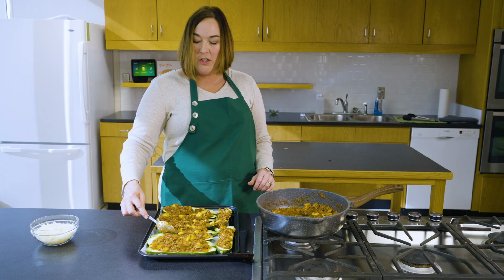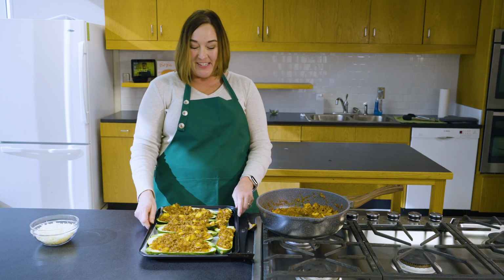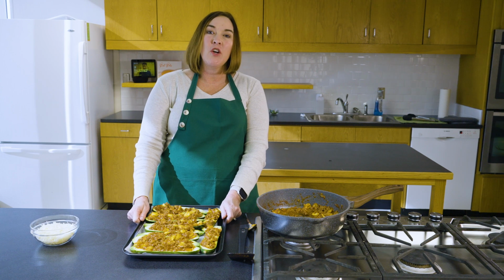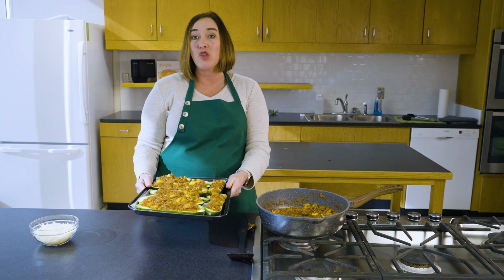Okay, and once all of your boats are full, and it's okay if some of them spill over because that's what that parchment paper is for, to make it easier to clean up. But we'll add these to our oven, which has been preheated to 360 degrees. We're going to leave these in the oven for about 20 minutes.